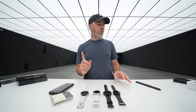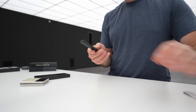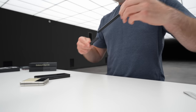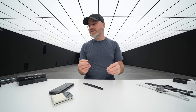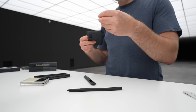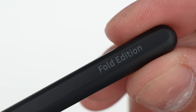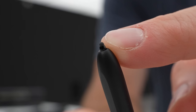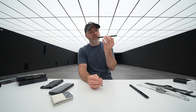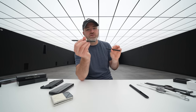All right, so I want to talk a little bit more about the S Pen real quick. So I have this Z Fold Pro model here. Now, it is a different pen for the Fold, right? It says right on it, Fold Edition. Now, I presume that has something to do with the nub. Oh, they've definitely reformulated the nub. I'm just looking at it right now. That is your Fold version of the nub. It's the same on this Z Fold, the Pro model, as it is on just the Fold Edition.